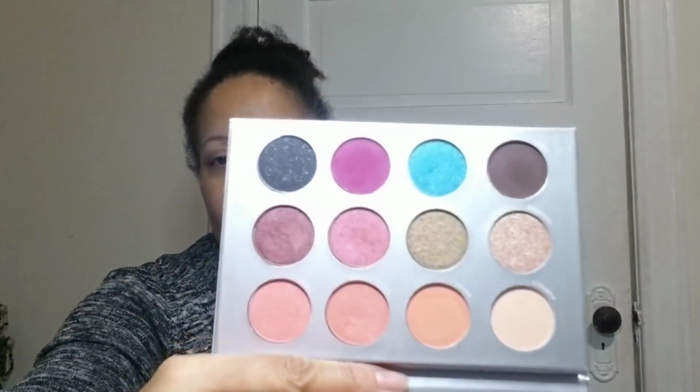Now, Pür and BoxyCharm. No, this palette was not good. Now, I had the Soiree Diaries. I don't know what happened to it. Maybe I gave it away already because I wasn't using that one either. But I got this one in a BoxyCharm. And it looks really pretty, but they don't work that well.